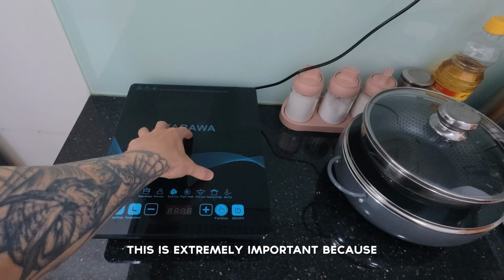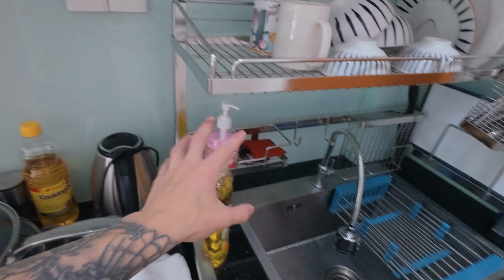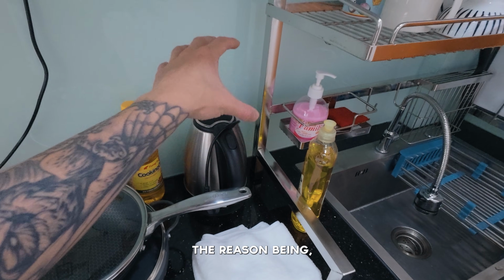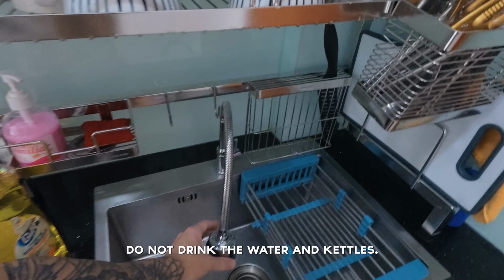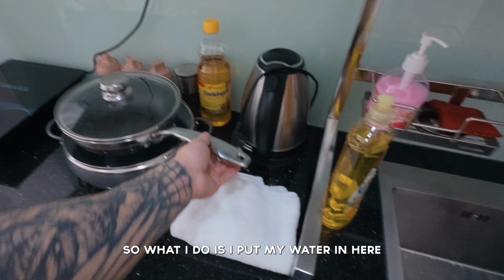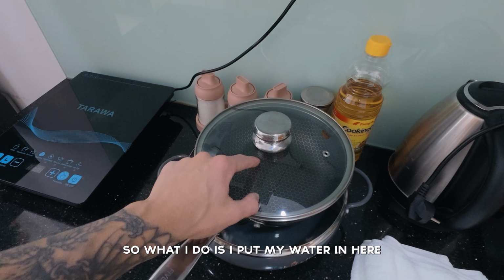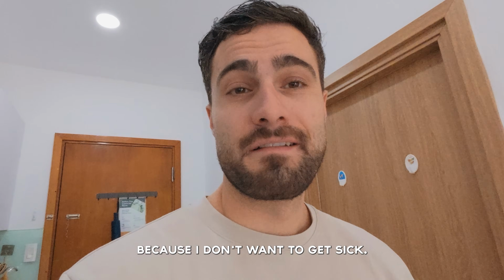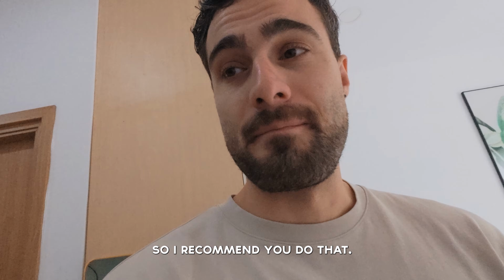Here you've got your hot pot. This is extremely important because they've also got a kettle, but I would not recommend using the kettle. The reason being, do not drink the water, and kettles don't boil it long enough. So what I do is I put my water in here and I boil it for about 8 to 10 minutes because I don't want to get sick. So I recommend you do that.